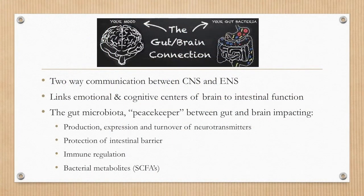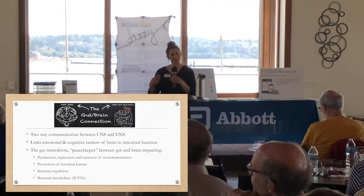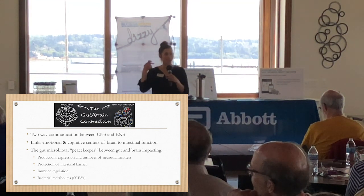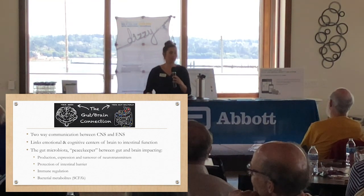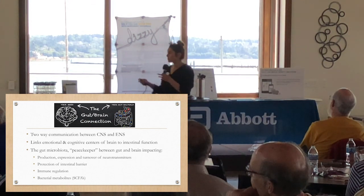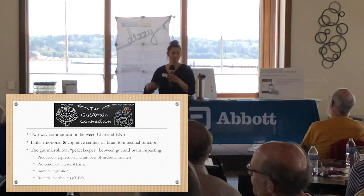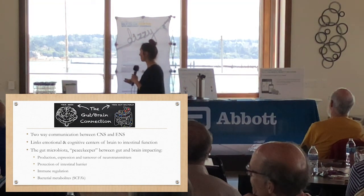So the gut-brain connection. This is something that's really fascinating to me, and there's a lot more research coming out on this. So we know now that there is a two-way communication between our gut and our brain. We call that the gut-brain axis, and it connects our central nervous system, which is our brain and our spinal cord, to the enteric nervous system, which branches out to our whole digestive tract. So it's really linking the emotional cognitive center of the brain with our intestinal health and mobility. And so when we say things like, I had a gut feeling, or I had butterflies in my stomach, it really brings truth to this.